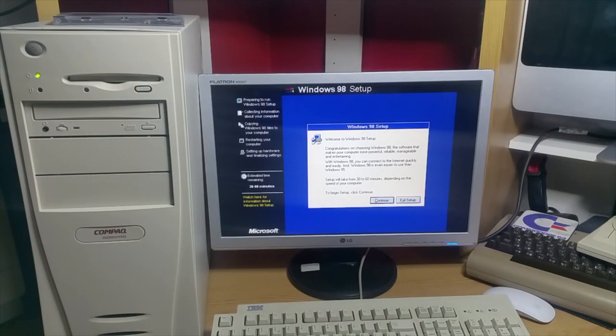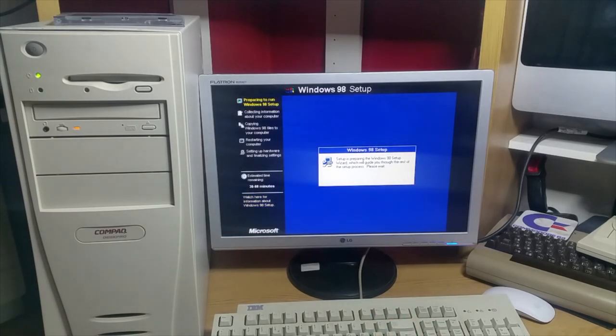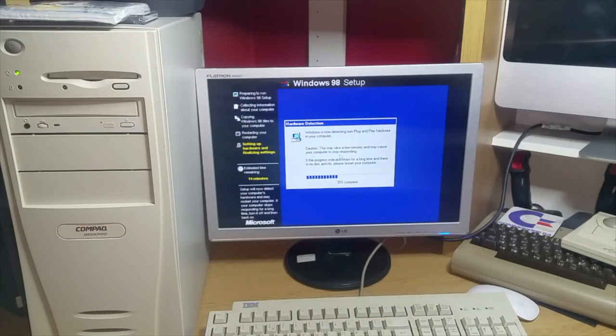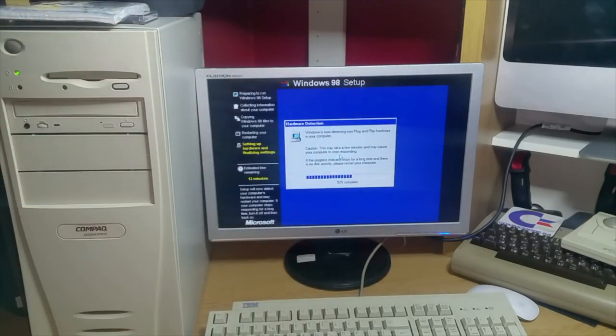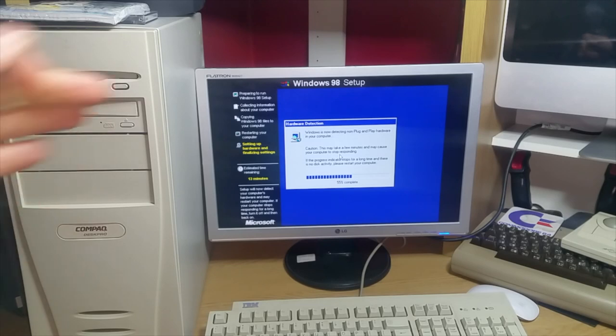And that took a while, but here we are, the familiar old setup. 30 to 60 minutes. Joy! I'm not going to make you sit through that. We'll be back. Right, we've been through that bit. We've put all the information in, and it reckons now about 13 minutes. But we know exactly how accurate Windows setup estimates are. Not at all. So, we'll be back once it's done what it's doing.